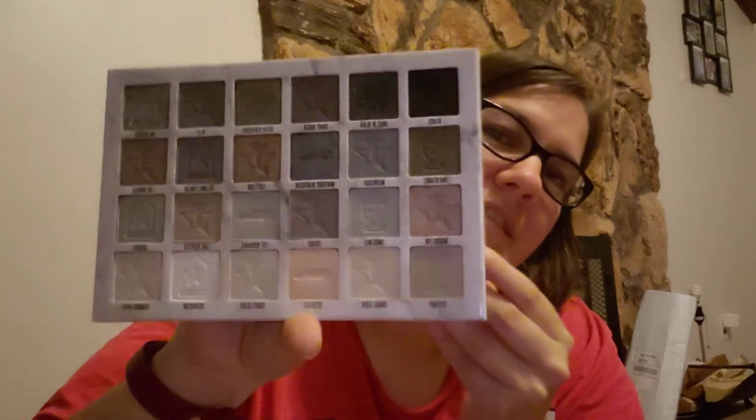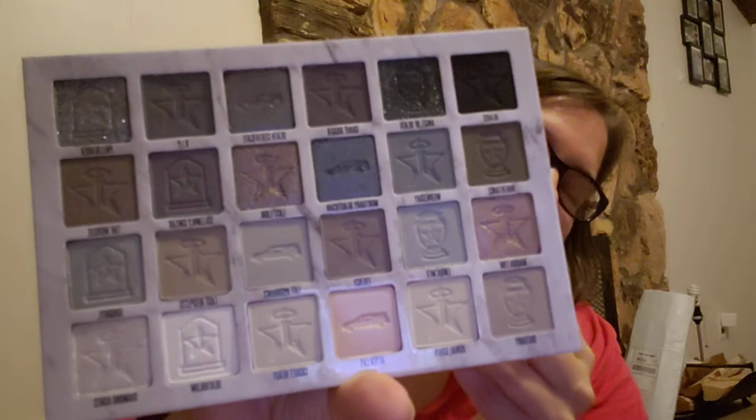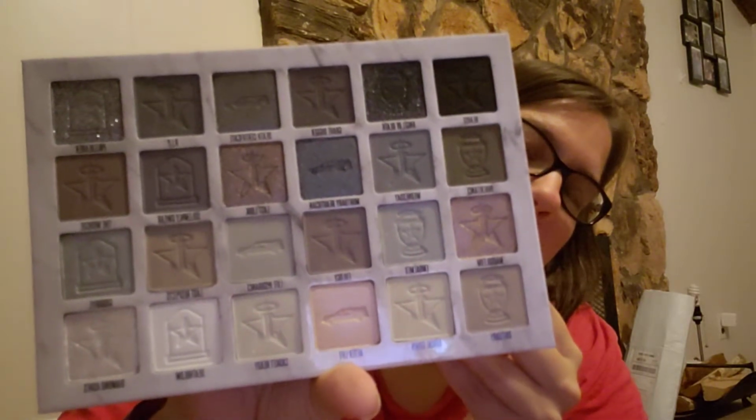grays. I really, really love it. It's a really great palette. I use it a ton. I have like 3 or 4 or 5, I don't know, at least 4 videos with this palette, and I really should start using it again because it was really great.